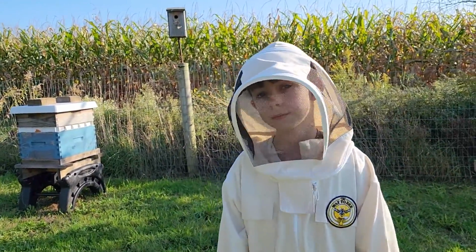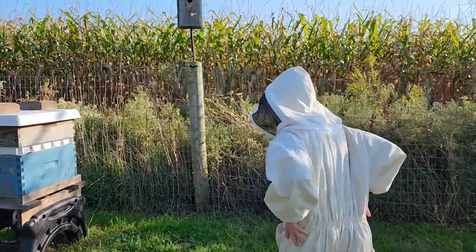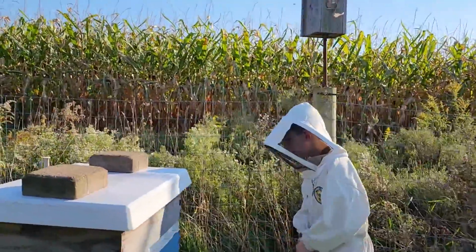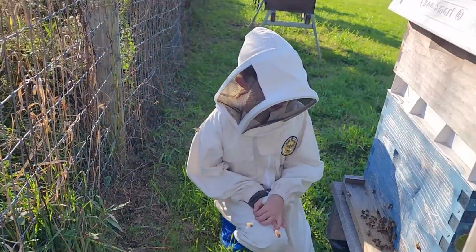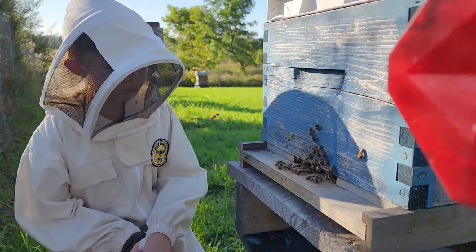So let's go take a look. What should we see going on the landing board right now? Pollen coming in. Should see pollen coming in. Let's check that. Okay. Got some cute little bees.